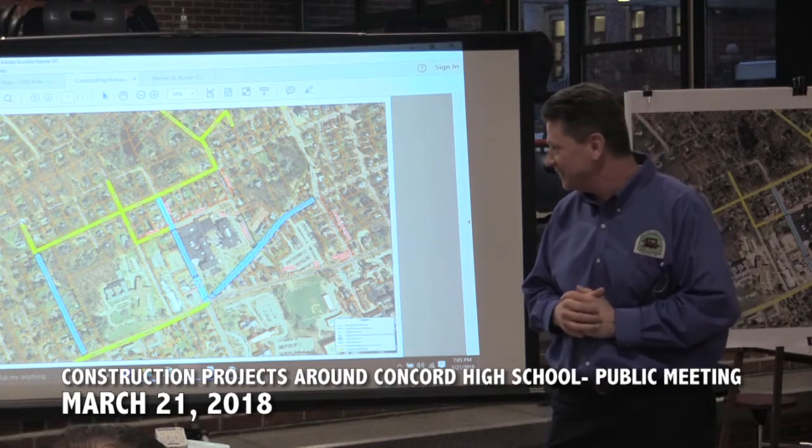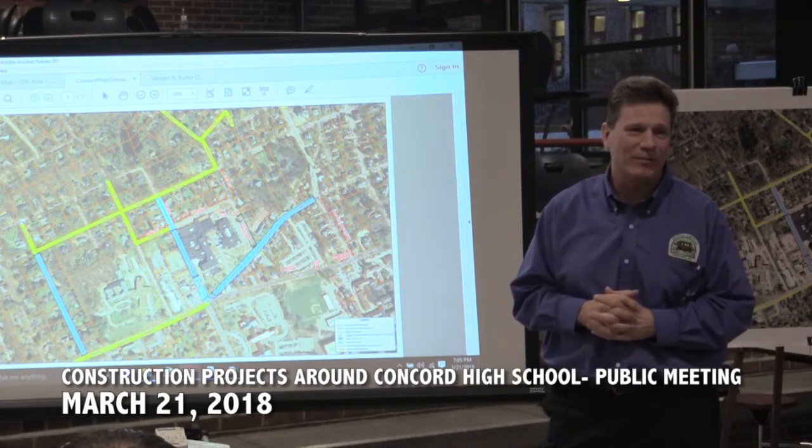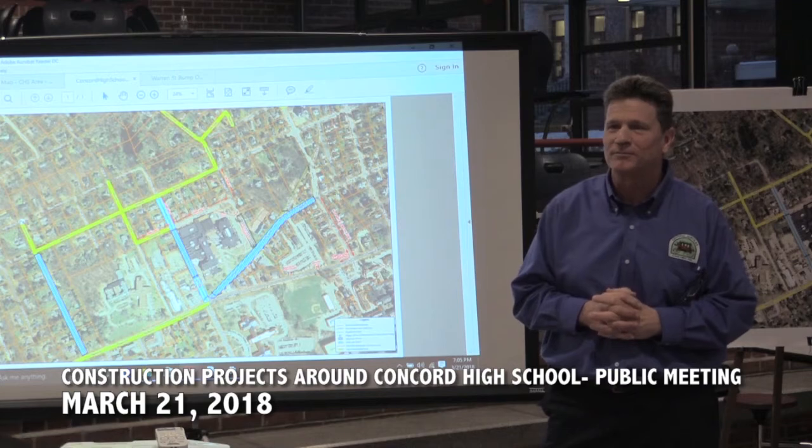There's a lot of streets that are a mess, there's no doubt about it. And this is a tough time of year as well.